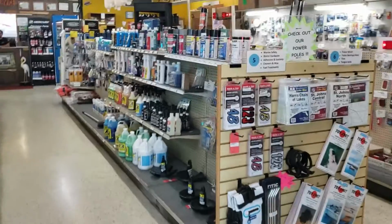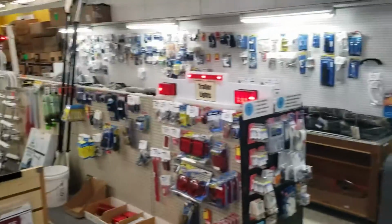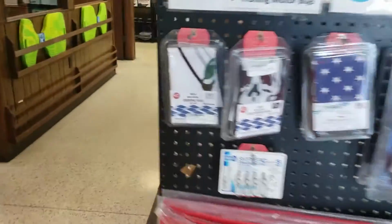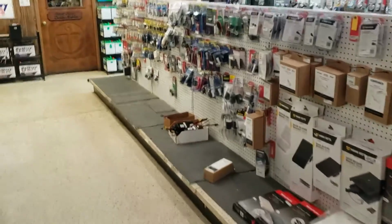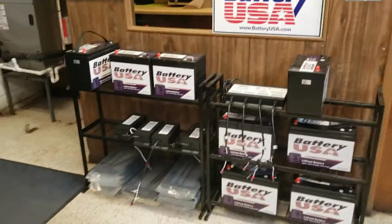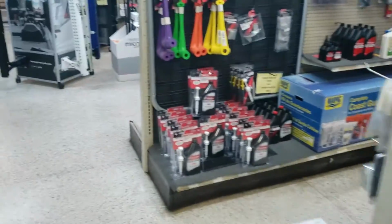So as you can see, wide variety of marine items. Let's go check out these aisles. Batteries. Trolling motors. Power poles.